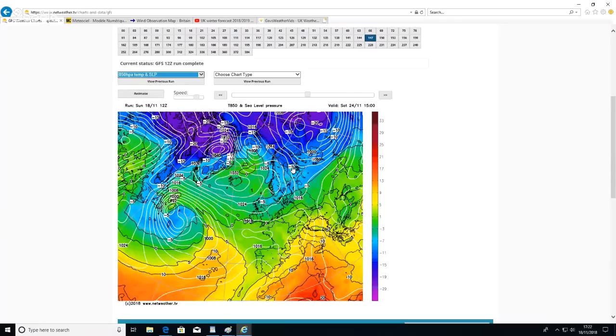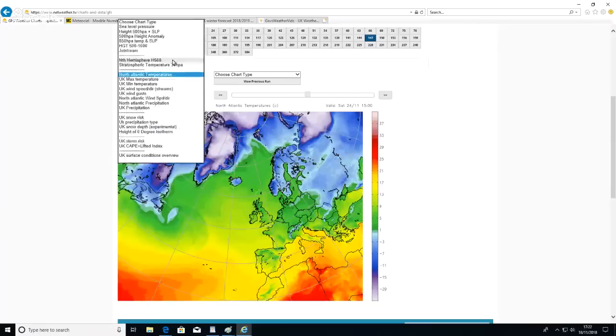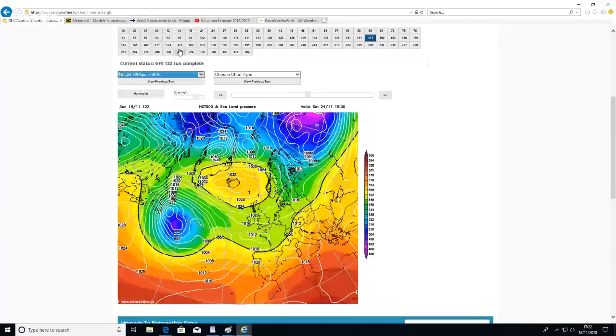If I put on the 2 meter temperatures, you can see this quite substantive area of cold over Scandinavia. It's digging in there to the northeast. But a few days ago, that was forecast to be quite a lot more potent and quite a lot more widespread than that, even backing into the UK as well.